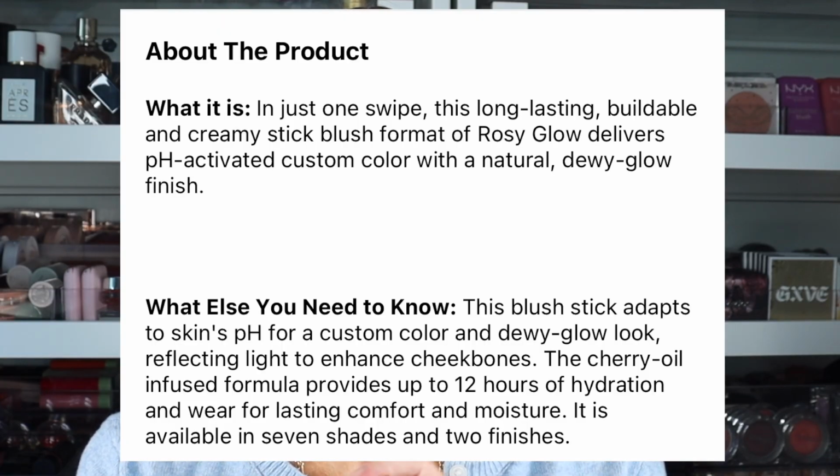In just one swipe, this long-lasting, buildable, and creamy stick blush format of Rosy Glow delivers pH activated custom color with a natural dewy glow finish. What else you need to know? This blush stick adapts to skin's pH for a custom color and dewy glow look, reflecting light to enhance cheekbones. The cherry oil infused formula provides up to 12 hours of hydration and wear for lasting comfort and moisture. It is available in 7 shades and 2 finishes.